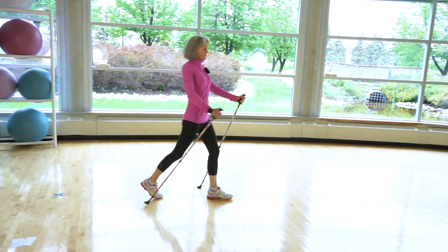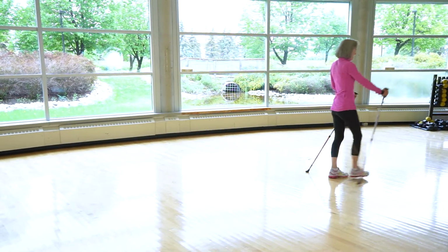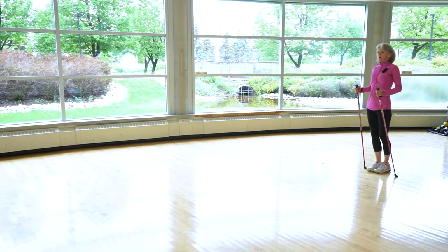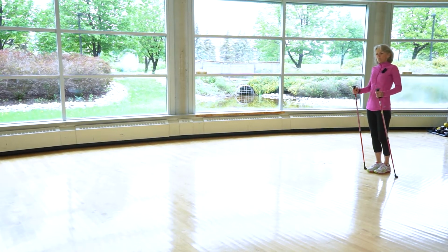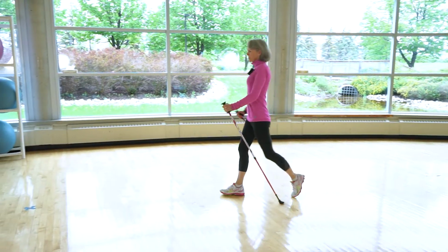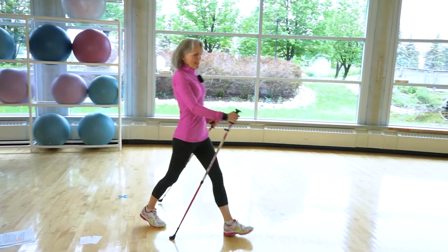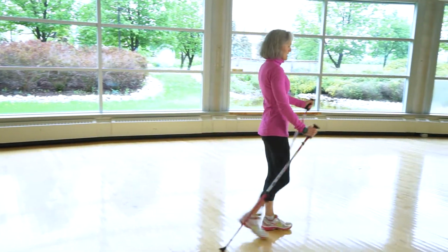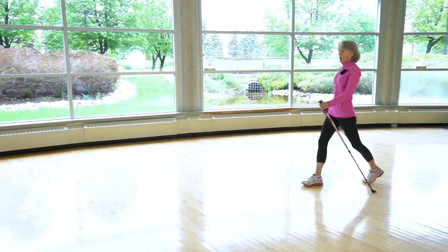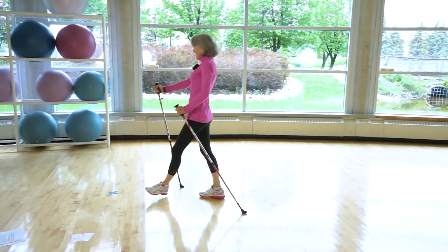Push down, push down, push down. And now we're going to add on a little bit of a lift with the pole. So you can lift it out and push down, push down, push. As I said, plant, push, and propel. Plant, push, and propel. As you lengthen your stride, it'll allow you to move your arms forward in that handshake position.